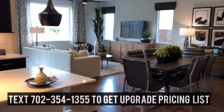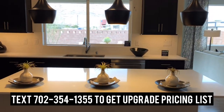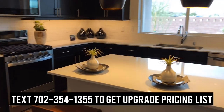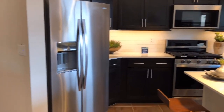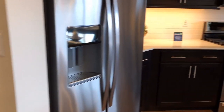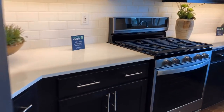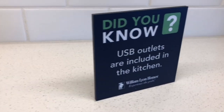And going over here, you're going to see the quartz countertops, pendant lighting over that island. I do like the selection of the color scheme, just simple black and white, stainless steel, subway tiles on the backsplash there in the kitchen. And, you know, for 1,889 square feet, I think it's just an amazing use of the space. Add to the fact this is a brand new build.